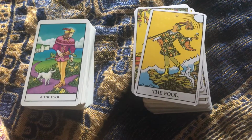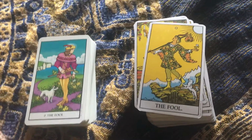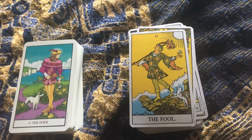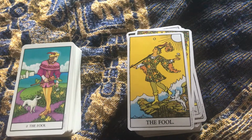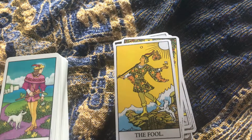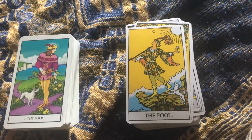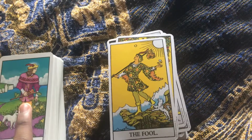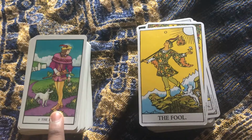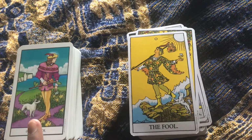If we look at the cards side by side, starting with the Fool card, we see that these are very similar, right? The outfits are a little different, same idea. The biggest difference I'm seeing in these cards is how the message is being depicted. So we have here with the Connolly deck, the Fool is sort of at a crossroads, kind of trying to see which way to go.